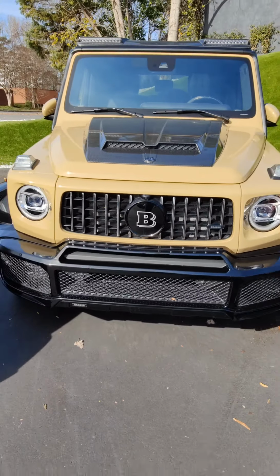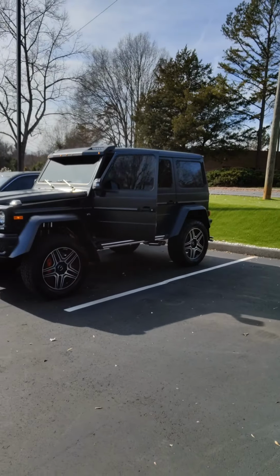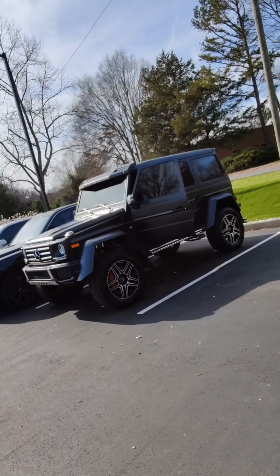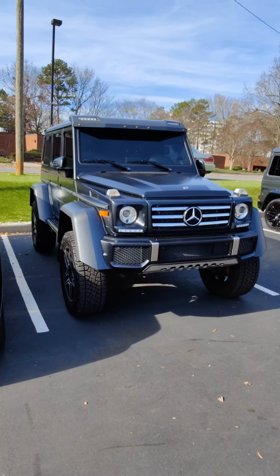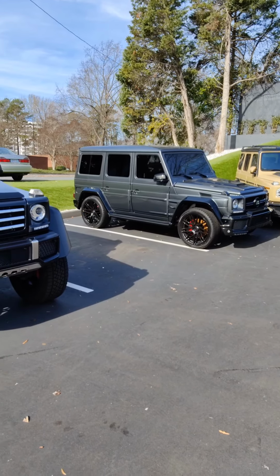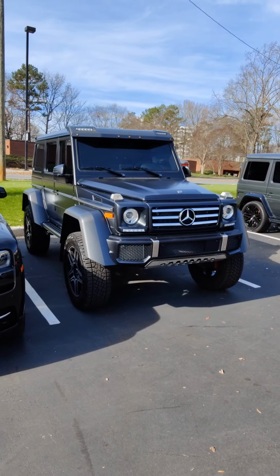But, and then revving you here, it's 4x4. It's not a G-Wagon. It's actually a 4x4. So, for those of you who don't know, the 4x4 is not a G-Wagon. It's not just a lifted G-Wagon, it's actually bigger. It's wider, it's longer, it's bigger.